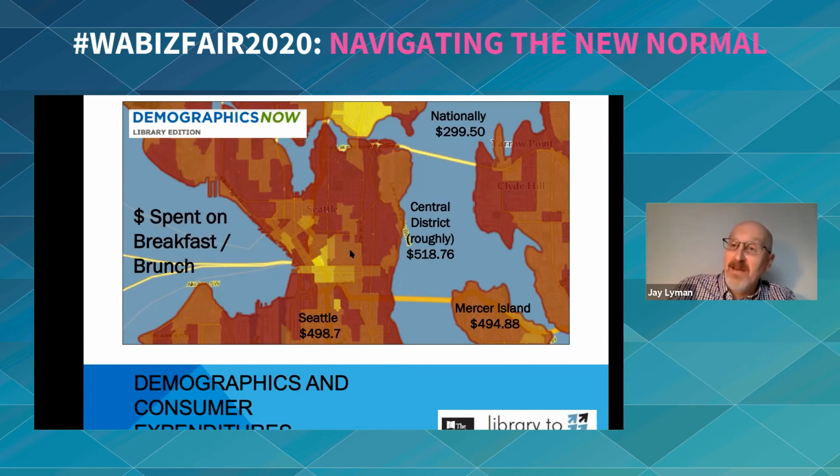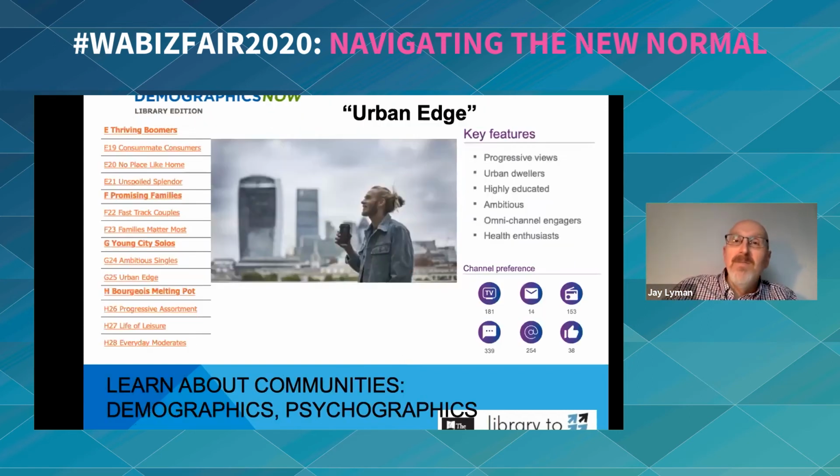So this is data that I can get from Demographics Now, and I can put this all together, and we can do it for lots and lots of different products and services. Another thing that we can do in this database is we can go in and access these market segmentation profiles. That's a big name for lifestyles. So what they do is they create, they being in this case Experian, who creates these profiles. And they create these lifestyle personas is a way to think about them.